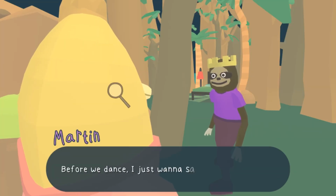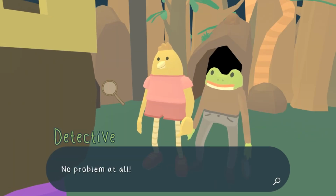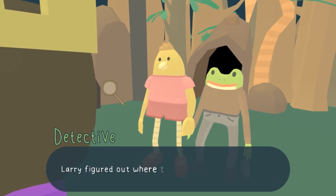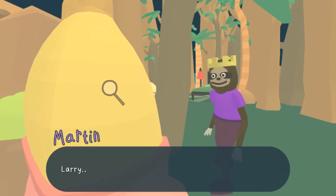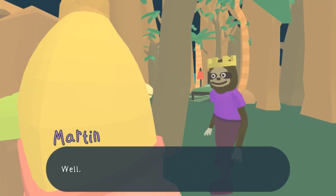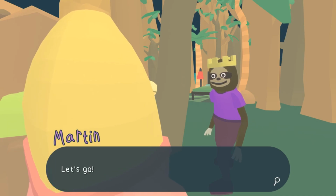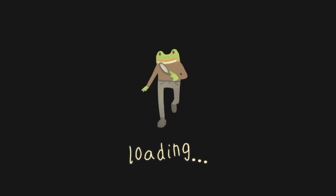Yeah. Poor naturalist worker. Thank you for solving the mystery, detective. No problem at all. Back to Modifo. Then we figured out where the noise was coming from. Larry, there's a lobster. You want to talk to everybody? Yep. Well, now I'm going to text Larry, too. Show me, buddy. Let's go. Everyone on the island played a part. Everyone. Even that bitch-ass koala.